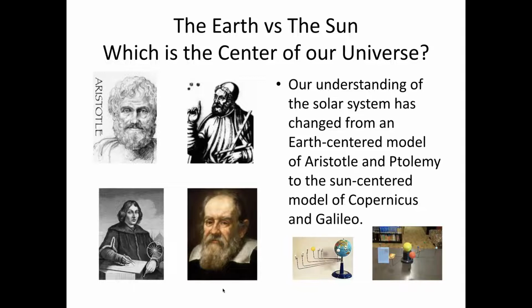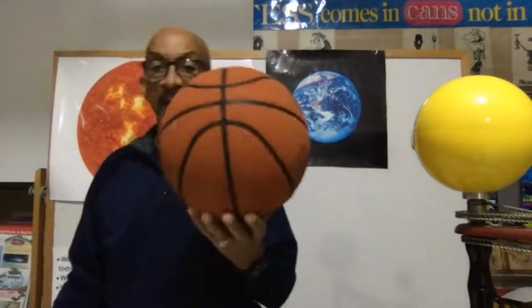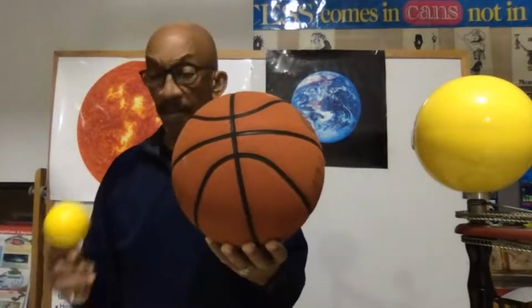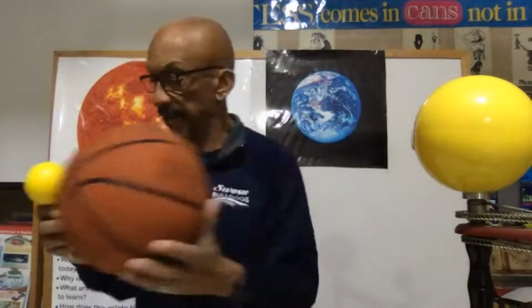So hopefully you have learned a little bit about the relationship between the sun, the Earth, and the moon. And you know what? If we did a size comparison of the Earth and our moon, it would be like a basketball compared to a ball about the size of a baseball.